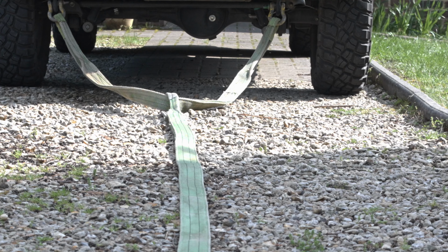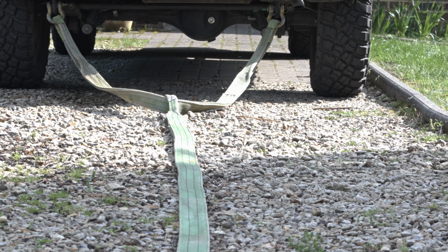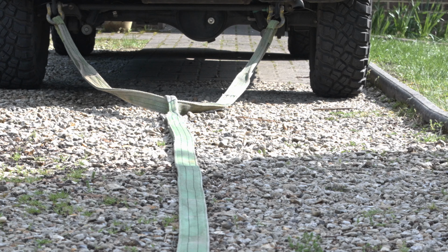Then do a gentle pull backwards, a smooth pull. Don't let anyone do a snatch pull where they accelerate their car against the strap itself. Just a gentle pull, and on this site, if you're taking care, you shouldn't need more than that just to get you backwards out of a stuck situation.